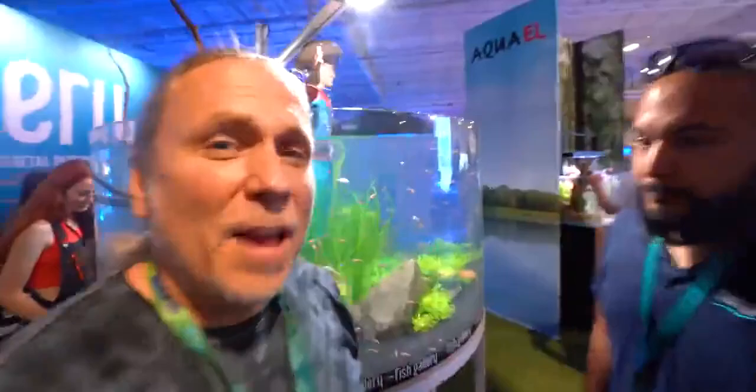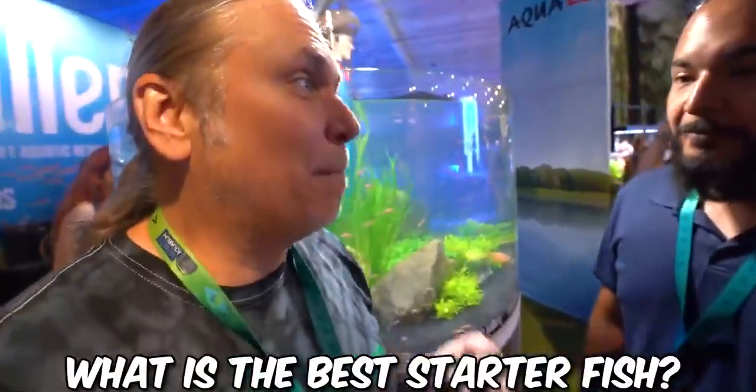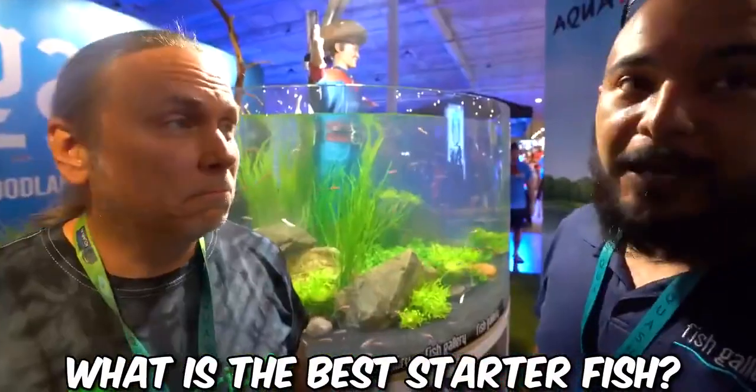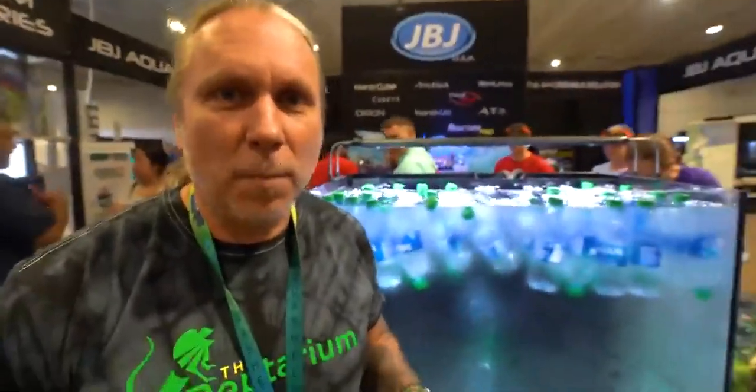I have no idea what kind of fish these are. What are these? Painted glass fish eggs. It makes total sense. I've never kept fish before. What is the best starter fish for me to start with? You can do bettas, tetras, guppies, all pretty good options. And I'm a beginner. Let's go. This aquarium is one of the weirdest aquariums. I've never seen it before. These are actually Dasani fish. I don't know where the Dasani fish are from, but I think they're pretty interesting looking.